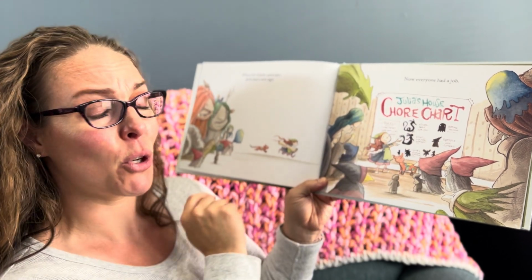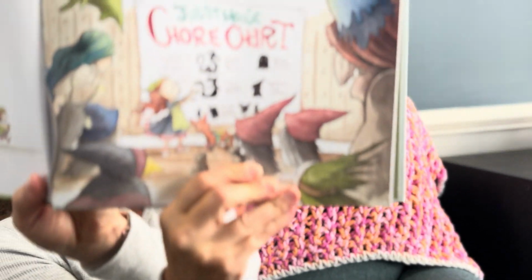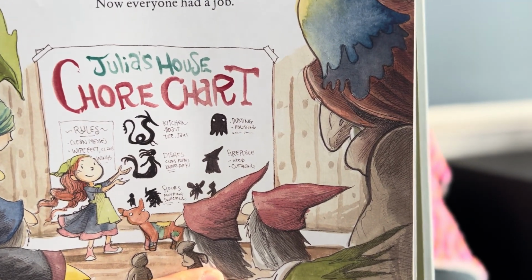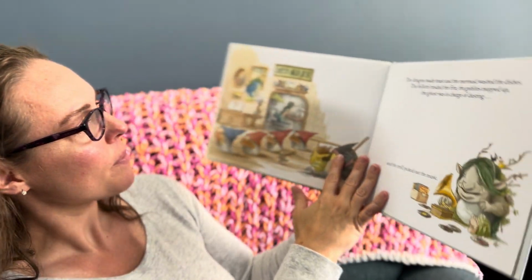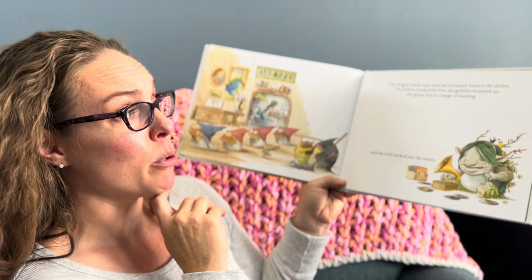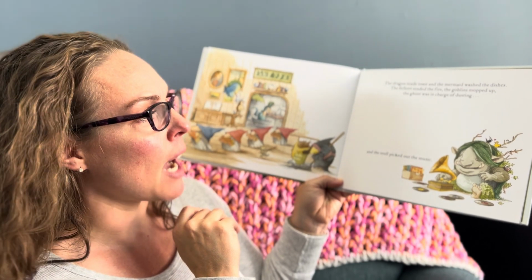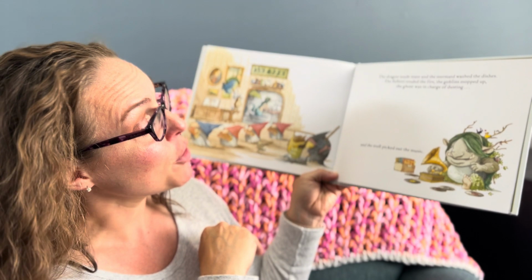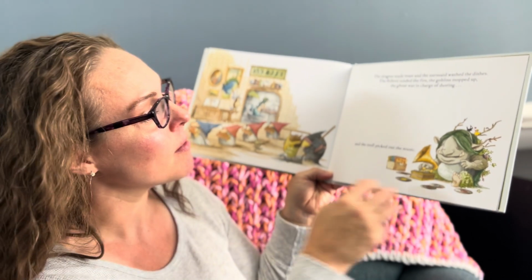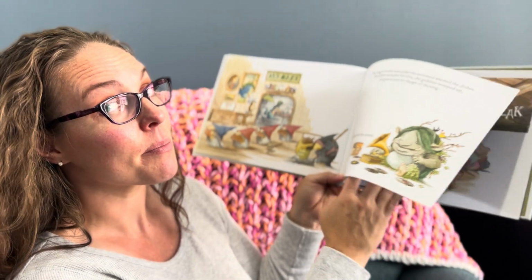Julia's house chore chart. See all of the different chores for all of the different animals and creatures. The dragons made toast and the mermaids washed the dishes. The Folletti tended the fire and the goblins mopped up and the ghost was in charge of dusting. And the troll picked out the music. What would be your chore in Julia's House for Lost Creatures?